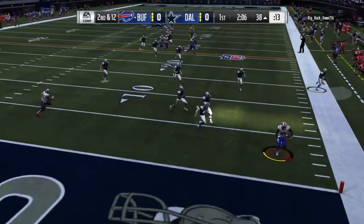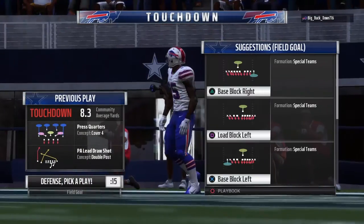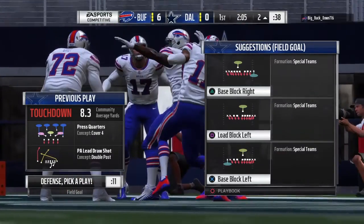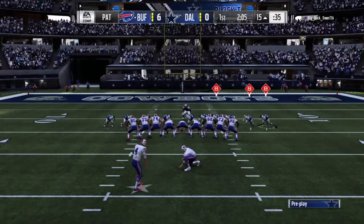Left side here, caught by Clay. And all the way home for a Bills touchdown. Charles Clay, 38 yards. And the Bills have taken the early lead.